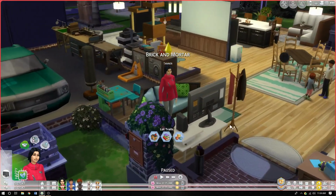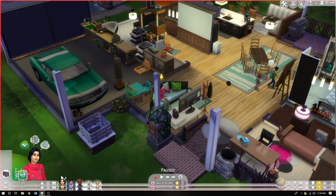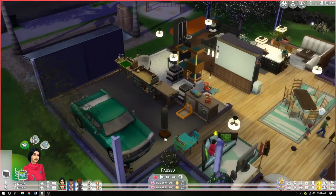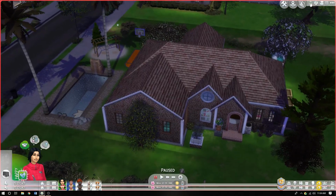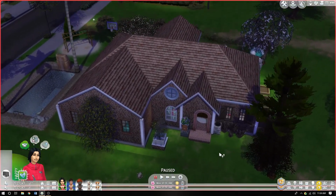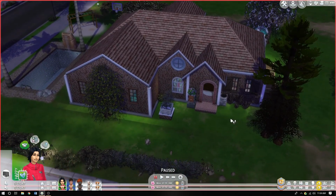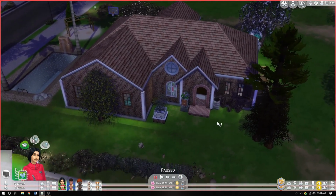Okay, so this lot is all one floor. I do have a sim here. Her name, she was randomized again. Her name is Gianna. And then as I was building it, I came up with a sort of story for it as I was decorating. So again, this is taken from Downsized Luxury Homes, this floor plan, and it was all brick, all of it. It didn't have much of a yard, so I just kind of winged that.